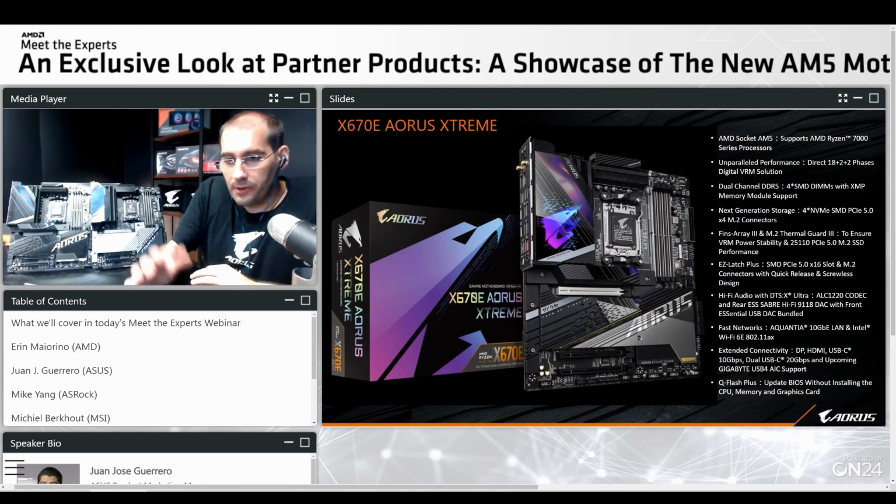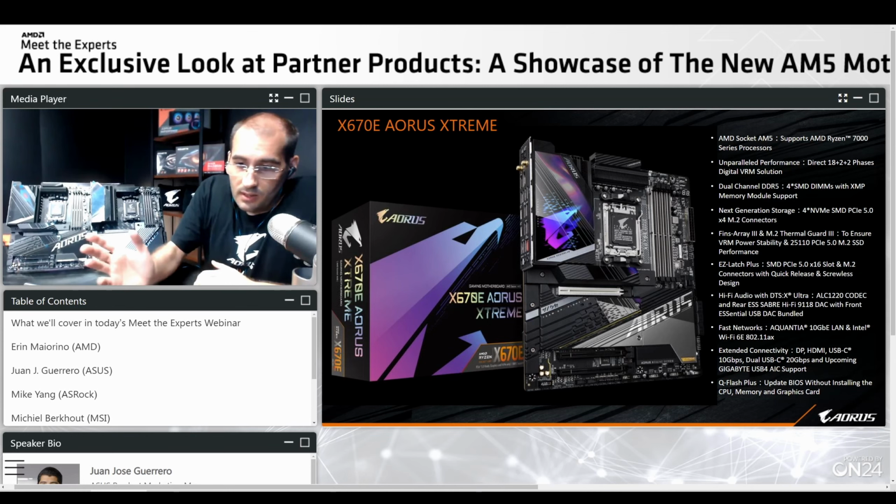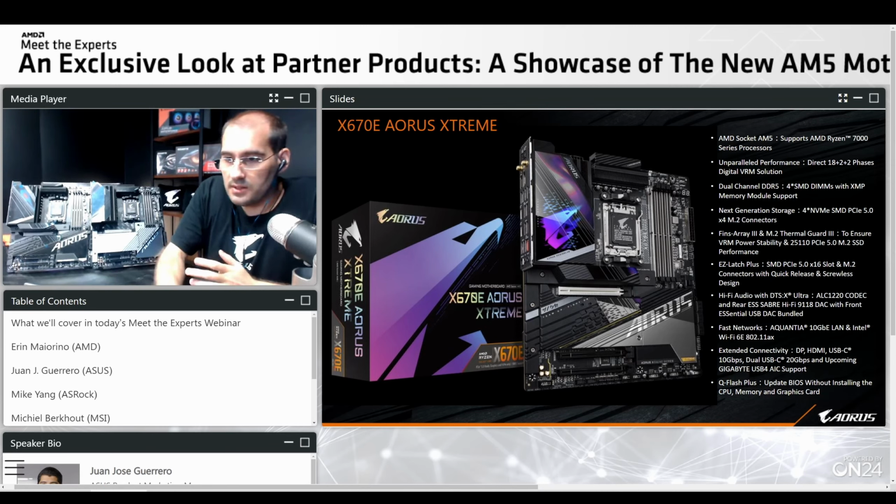Let me quickly show you, we have 4 models for X670E and X670. So we have the Extreme model, obviously our top of the line. All the features are included in this board. Beefed up VRMs, PCIe 5 on both the graphics cards and the M.2 side, all the heatsink design, Type-C up to 20 gigabits per second, and any other feature you might desire. Obviously, RGB, Easy BIOS, Easy BIOS Plus through the BIOS Key Plus technology we have.